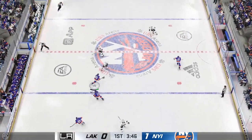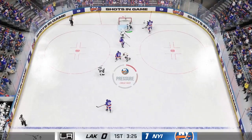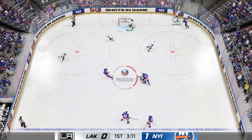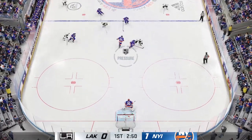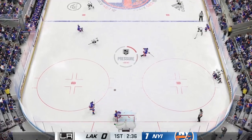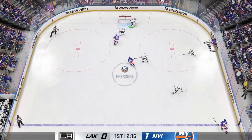Moves it quickly over to Aho. Takes the feed at center and moves up ahead. Quick stop by Talbot, and he loses control of the puck. Gavrikov's taking it from his own end. Takes the feed. The Islanders have it from their own end. Angles it over to Aho. And he takes the dish. Through the open ice, they're picking up steam.